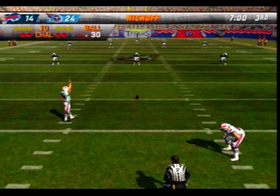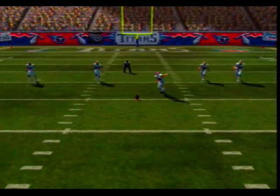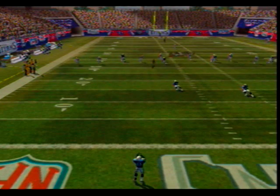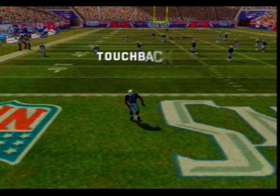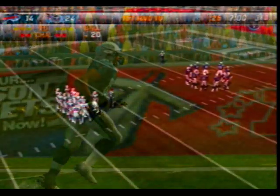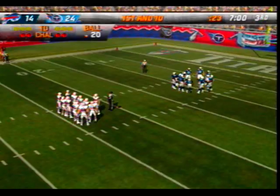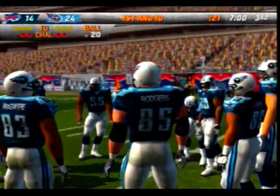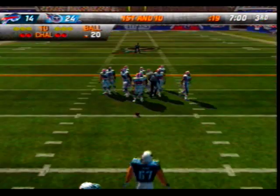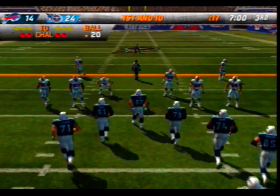Dickerson comes in to kick off. This one is taken by McGuire. Tennessee is looking to extend its advantage as they take over again offensively. First and 10. Ball on the 20-yard line.